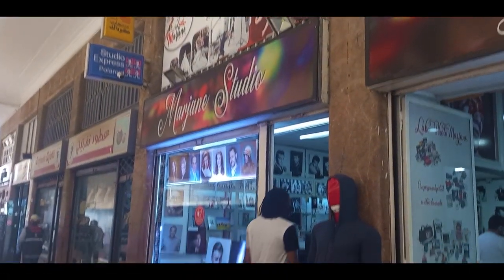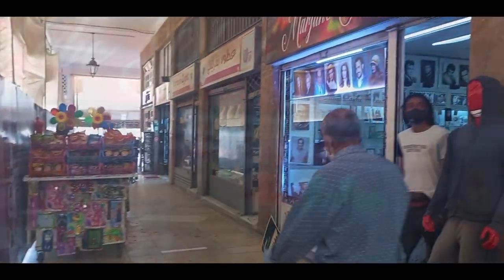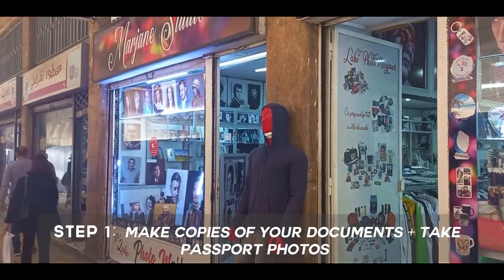So now it's time for us to show you around and where you can get those documents done. So let's go. You ready? All right. So we're looking for a place like this one where you can go inside. This is here in Rabat. And then here you are going to ask for 8 photos for your passport. For the 8 photos, it's 30 dirhams, like that's like 3 or 4 euros?